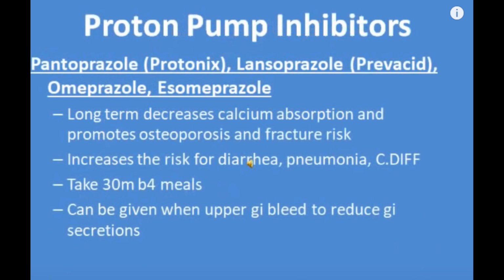So proton pump inhibitors are used to decrease the acid in the stomach. What they do is decrease stomach acid production. What you have to remember about this is that you want to take it 30 minutes before meals. Because think about it, usually people have acid reflux and stuff like that from meals, so you want to give it before to prevent it.